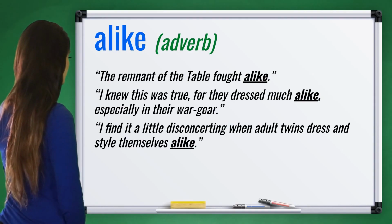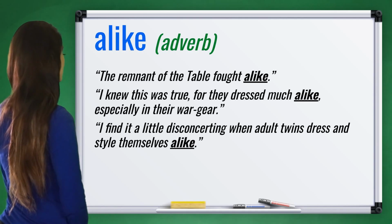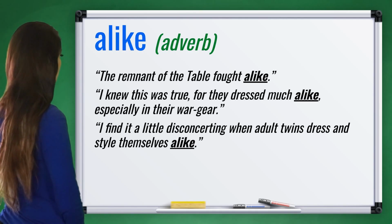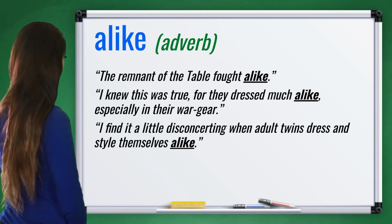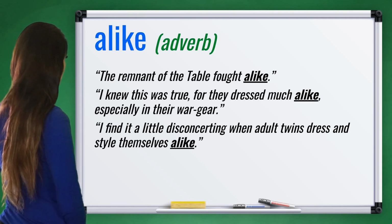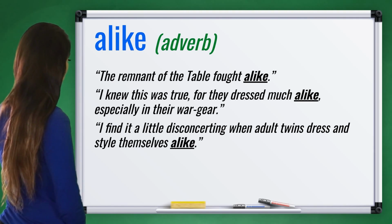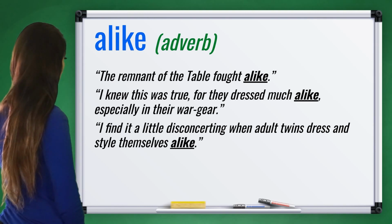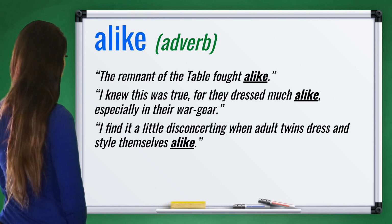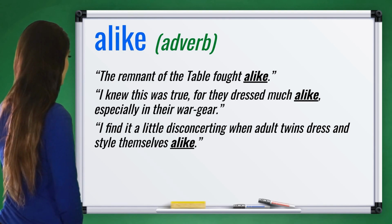The first exemplar. The remnant of the table fought alike. Now, repeat after me. The remnant of the table fought alike. The second exemplar. I knew this was true, for they dressed much alike, especially in their war gear. Now, repeat after me. I knew this was true, for they dressed much alike, especially in their war gear.